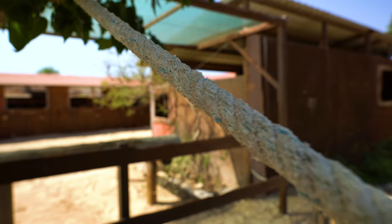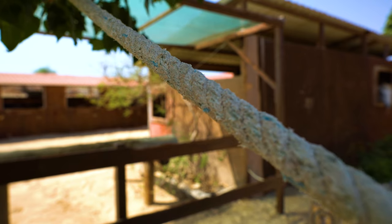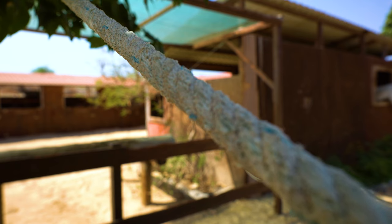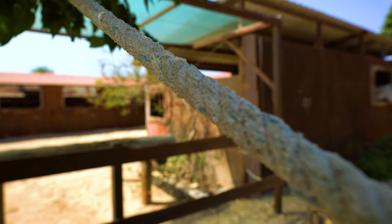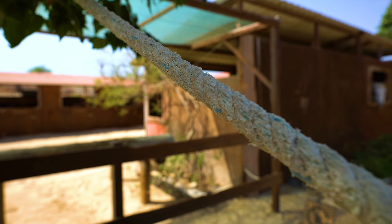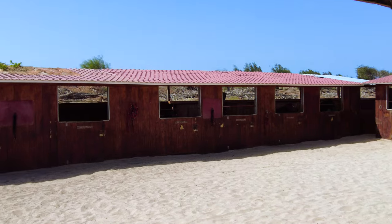I hope you haven't missed that white head that popped through the window yet. If yes, just go back. There were around 10 horses, and for small groups you can have a horse riding experience for about 25 euros.